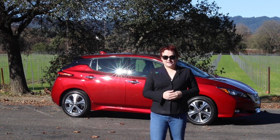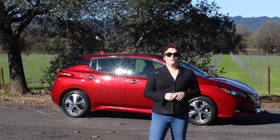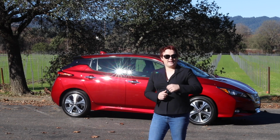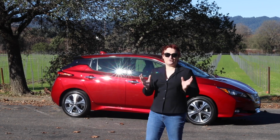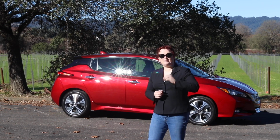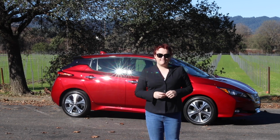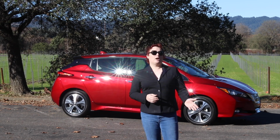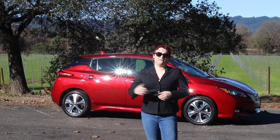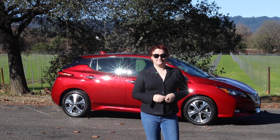That is until the Nissan LEAF came along, their second generation LEAF, or as they like to call it here in the US, the 2018 Nissan LEAF. And I'm here on Nissan's media drive day just to get a little bit of a feel for how this car really fits into the market. Nissan says it fits into the gap between the compliance car market and the high-end affordable vehicles. Does it? Well, let's find out.